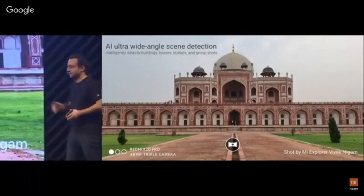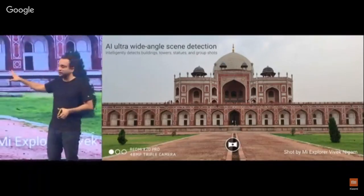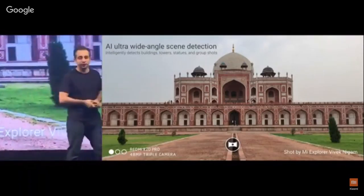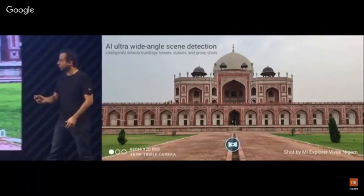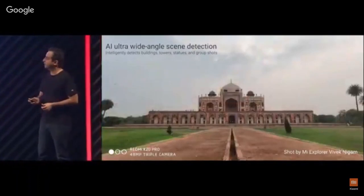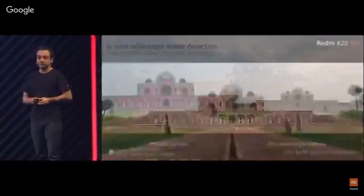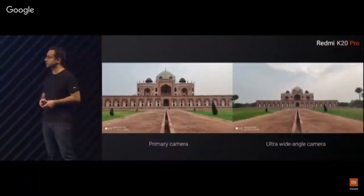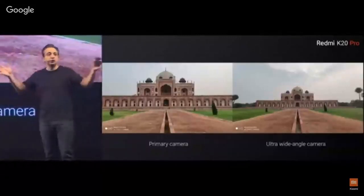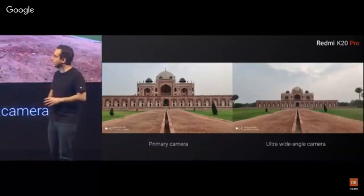When you're taking a shot like this, the camera's AI will automatically detect that this is a landmark, you're too close to it, and it will recommend you to move to the ultra-wide mode. And when you move to the ultra-wide mode, you see the entire picture. Putting them side by side, of course, this 124.8 does a magical job when you're trying to capture these landmarks, when you're capturing a lot more information from that angle.